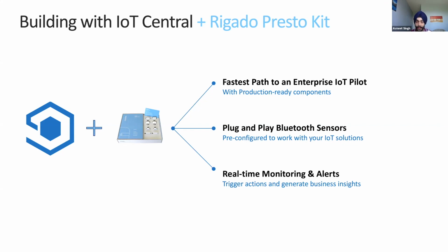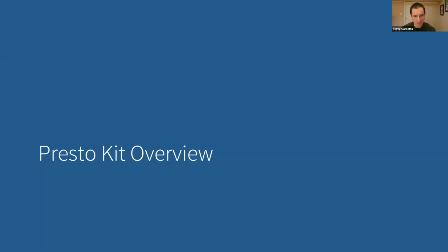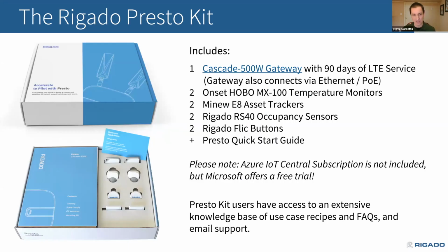So Steve, all yours. Thanks, Avneet. Yeah. So we're going to talk now specifically about the Presto Kit and how all those things that Avneet described have been distilled into a simple package that you as a solution provider or system integrator can take that technology and deploy it very, very quickly. And we're going to actually do a live demo of that here.